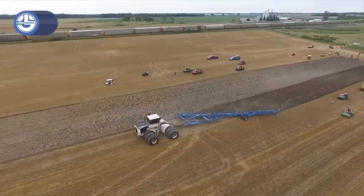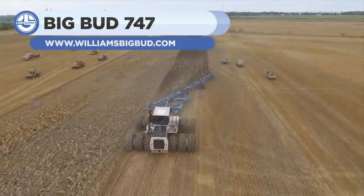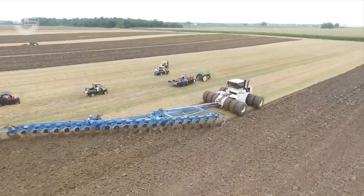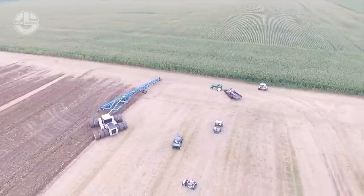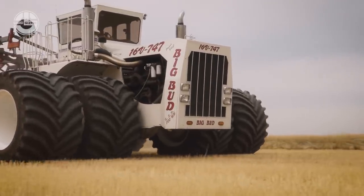The Big Bud 747 is the largest custom-made farm tractor ever built anywhere. This beast is capable of farming 3 acres per minute. It is about twice the size of many of the largest production tractors in the world. The Big Bud is 27 feet long, 25 feet wide, and 14 feet high, and it holds 1,000 gallons of fuel. Moreover, it weighs more than 135,000 pounds when fully ballasted.